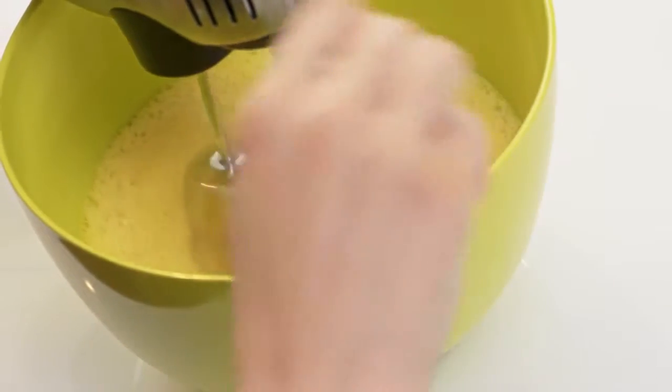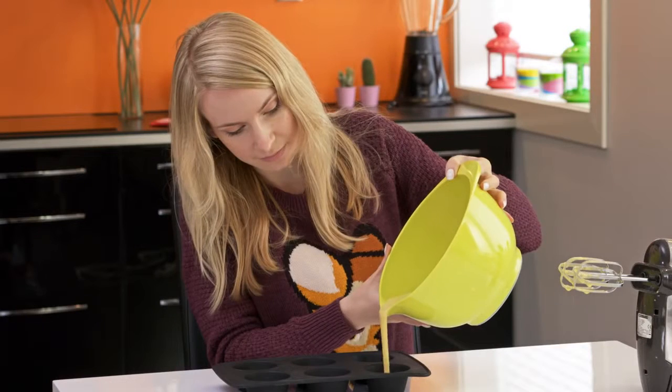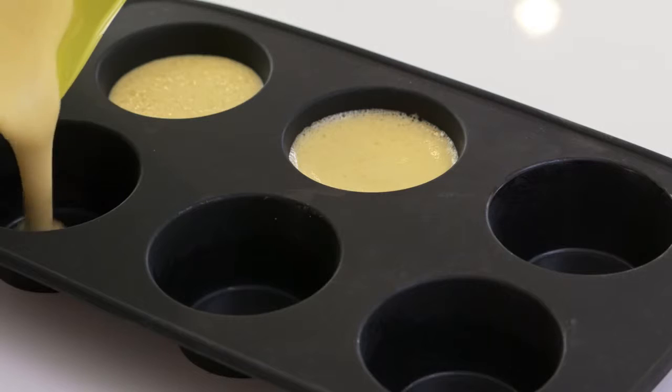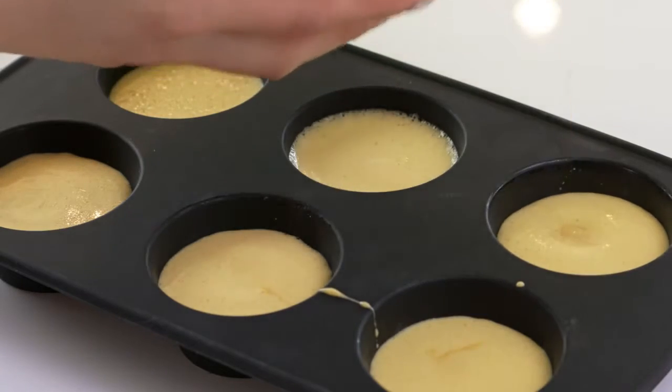I'm using almond milk and buckwheat flour, but any milk and flour will do. Put the mixture into the muffin form. Since I have the silicone form, I don't have to use the paper muffin cups, but go ahead and use those if you have them.